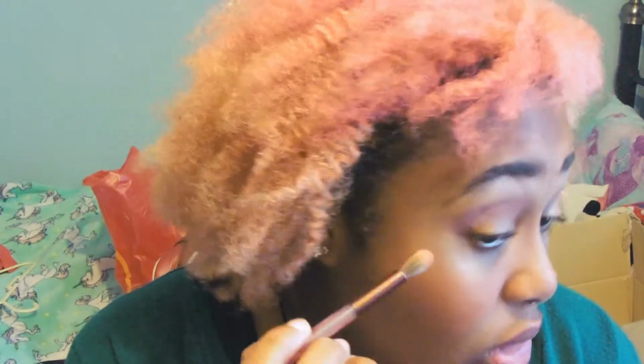So as I put it on, I can see some shimmer dropping off onto the lid space, but if you blend it in and buff it in, it won't be really shimmery in the crease. So I'm guessing if you pack it on the lid, then you'll get some of the shimmer that looks like it's embedded in here, but buffing it in seems to take that away, which is what I want. I don't want shimmery creases.